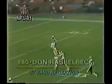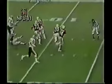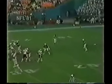Then Grogan to Don Hasselbeck. This one setting up another score. It set up this run by Tony Collins. He followed Gary Petz and John Hanna around the side to move the Patriots in front 12-7 at the time. They got a field goal to make it 15-7, and then this just moments ago.